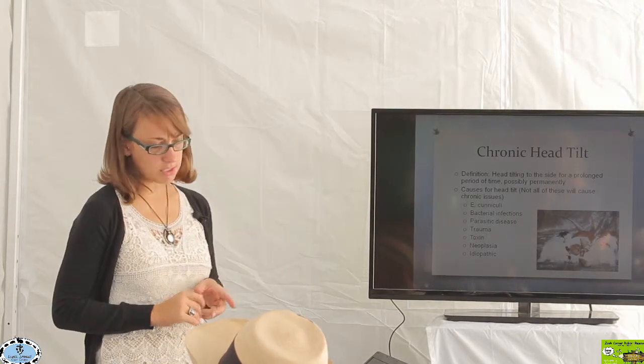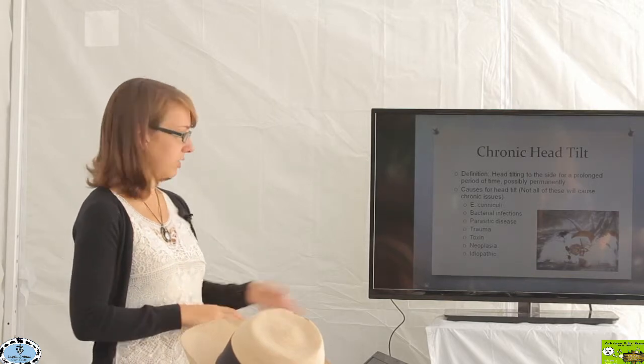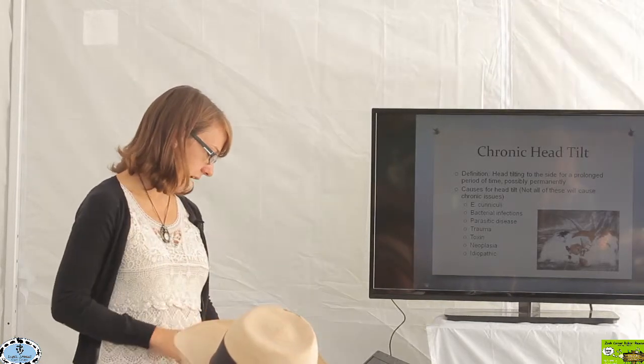And they have to live with this head that's permanently tilted to the side. There's lots of different causes for head tilts. We did talk a little bit about some of the causes in previous lectures. I did just go ahead and list the few different causes for head tilts, which we're not going to talk about today, but just as a reminder.